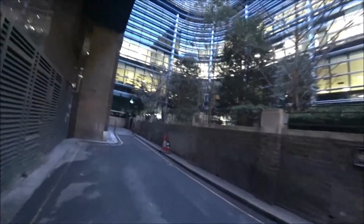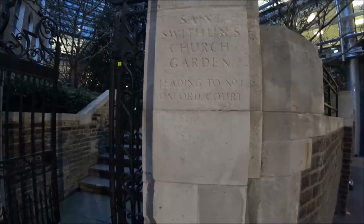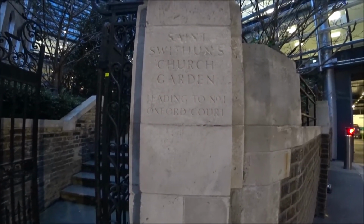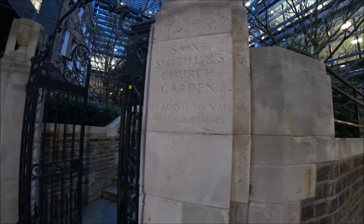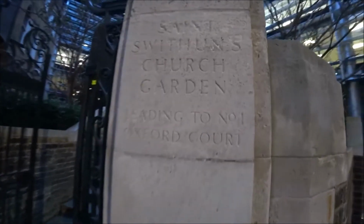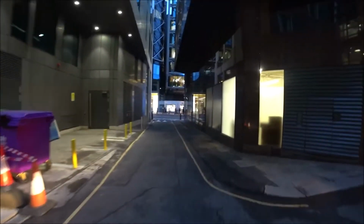I wonder if I missed any plaques. Oh, I can see some writing on the wall there. St Swithin's Church Garden, leading to number 1 Oxford Court. Alright, okay, so that was St Swithin's Church. St Swithin's. Alright, okay, different spelling. You get the gist of it.